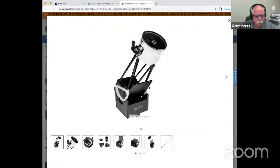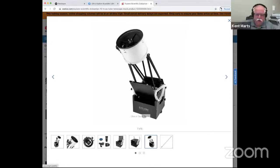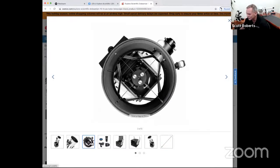But this is genius. This was a genius design. Let's see. Oh, there's the tool. This is the wand right here. And let's see if we have a picture. What is it, about 30 inches long, something like that? Something like that, yeah. The plastic tip on the bottom, you can see the black on the bottom. We don't have a good photo, but yeah, there we go.